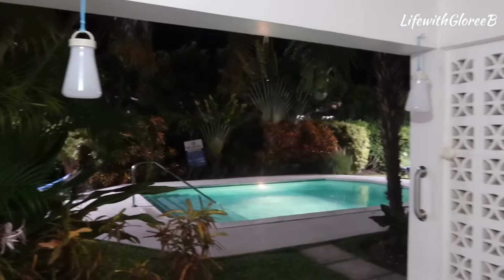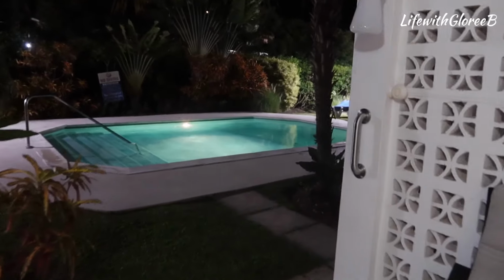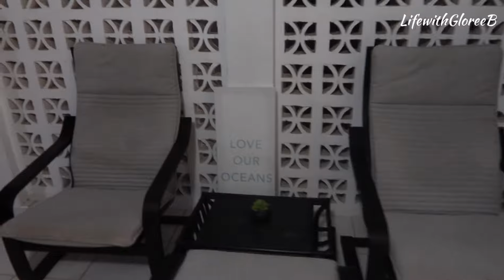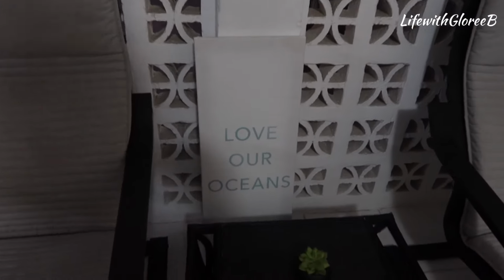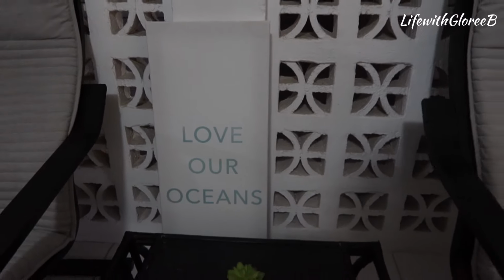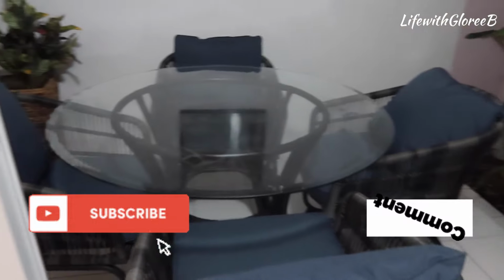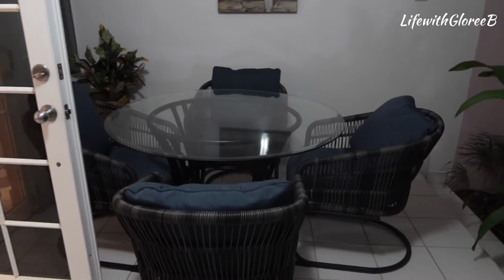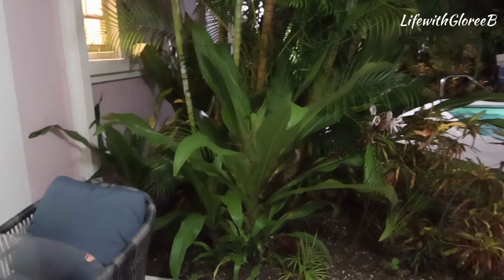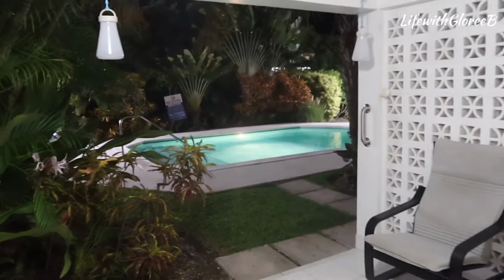Guys, so we just got to our Airbnb. This is our view at night. We come out into our patio. Love this signage. This is "love our oceans." So this is a great table to sit and have breakfast, dinner, lunch, everything. Absolutely love all the shrubbery and the greenery surrounding us. It's so beautiful.